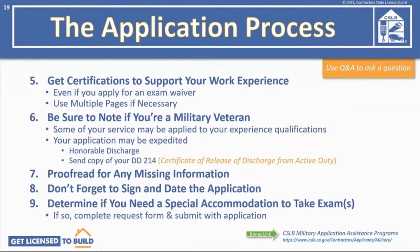We mentioned that a few minutes ago. There's also a bonus link at the bottom of the screen for more information on that program. To participate, you must have had an honorable discharge. Be sure to include a copy of your military DD-214 paperwork showing your honorable discharge with your application.